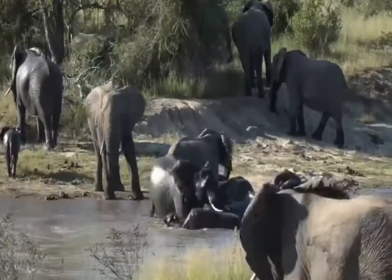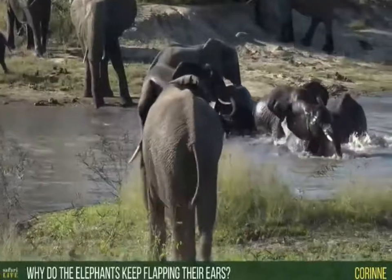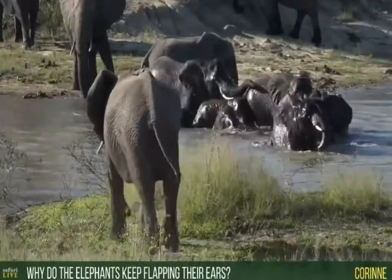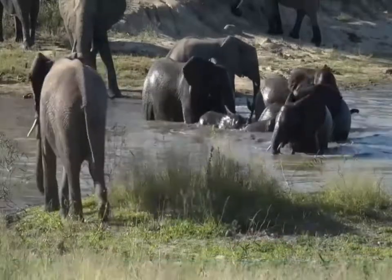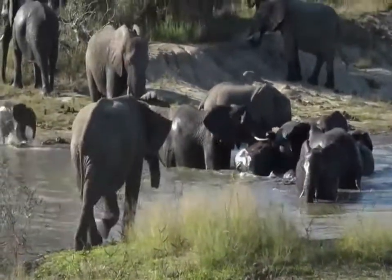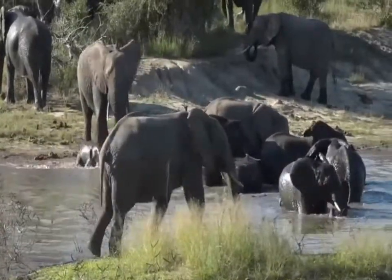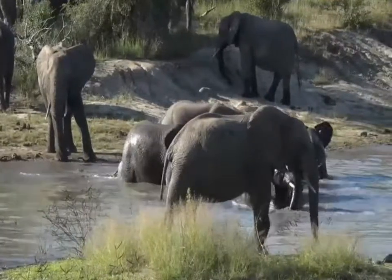Karine, you ask a very interesting question about why elephants flap their ears. Now, elephants flap their ears for a number of reasons, Karine. And at the moment, they're flapping their ears just for fun. They're in the water, they're flapping their ears, it's what they do. It's like you splashing around in the water when you're having fun, or perhaps even in the bath. And that's what's going on here.